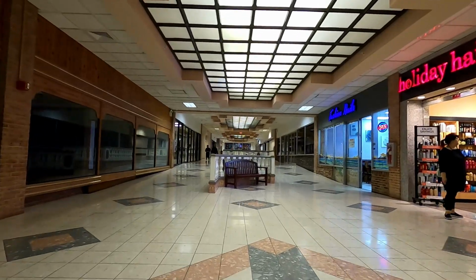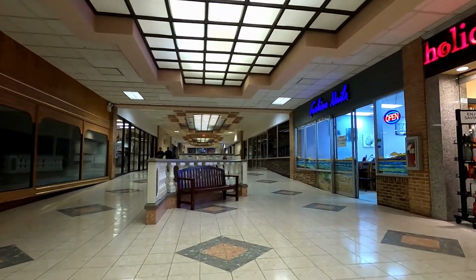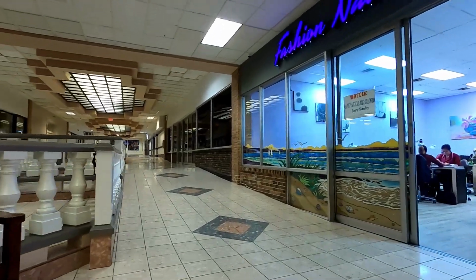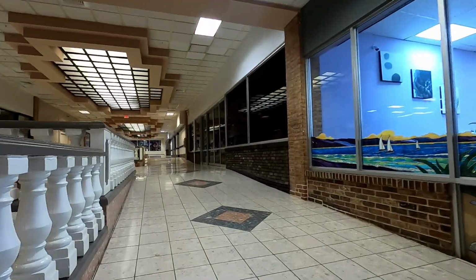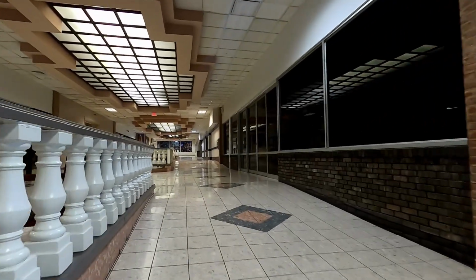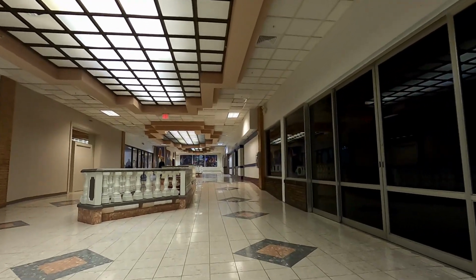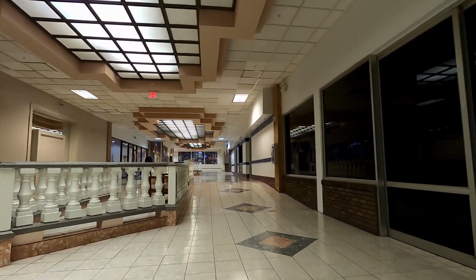With completion in 1973, this would lead to an early version of the mall as we know it today, with a front-facing corridor on the southern half of the center before wrapping around the grocery store and becoming a traditional mall corridor. During this construction, McCrory's would also open a store in the mall.